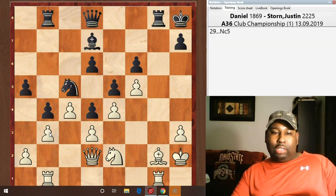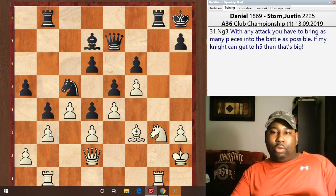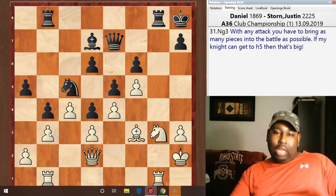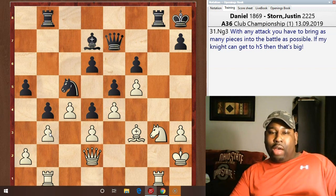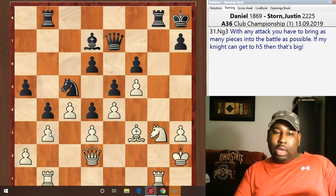Rook g1, knight c5, bishop f3, queen e7, knight g3. So with any attack, you have to bring as many pieces into the battle as possible. So if I can get my knight pretty far up the board, maybe like knight h5, and have access to the open g file, and get my queen involved, then I feel like I would have a plus. I feel like I would have an advantage over him because his knight is doing his work on the queen side. And the difference is I'm going for checkmate, whereas he's going for material.